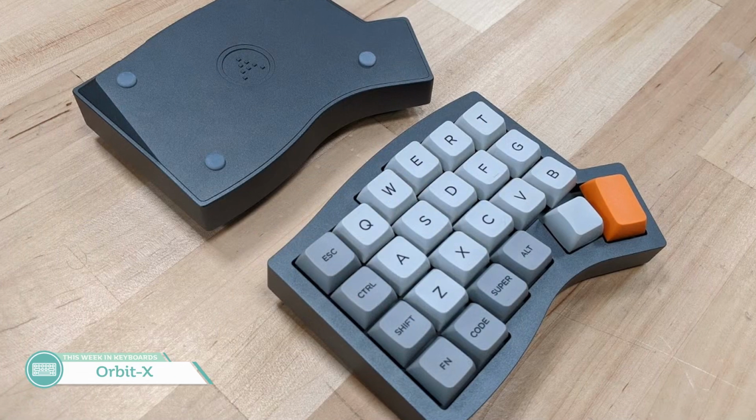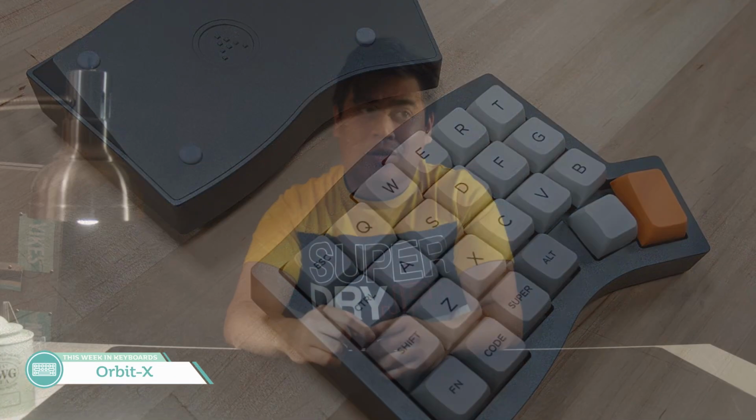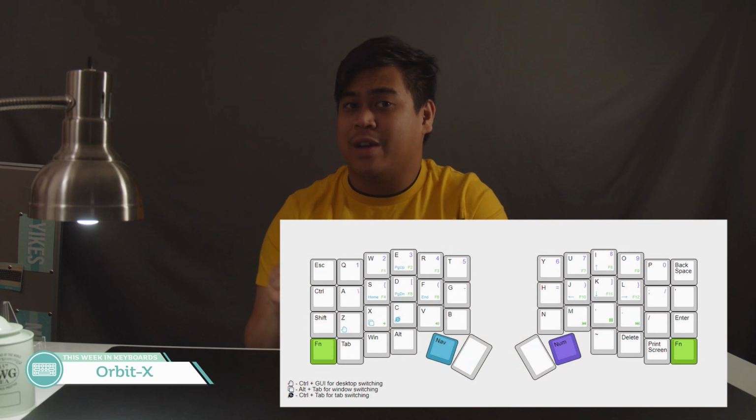The Orbit X will definitely find some love in the split keyboard community because, well, most of the options are kind of just layers of acrylic. This is a very nice option for a split case we haven't seen really since like the Unigo 66. The layout is essentially a split 45-ish%.